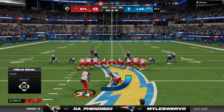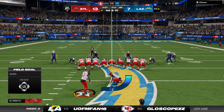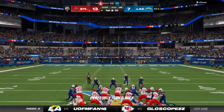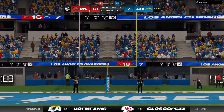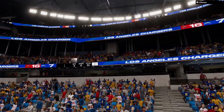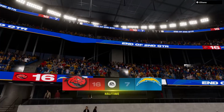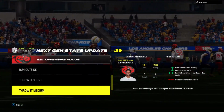So with 1 second left in the half, on is the field goal unit. And this will be spotted on the other side of the field. It's a 61-yard attempt. Carlson able to put this one through. And that will do it for this first half. That's it for the first half. 2 more quarters to go. We'll have plenty more to see after the break.